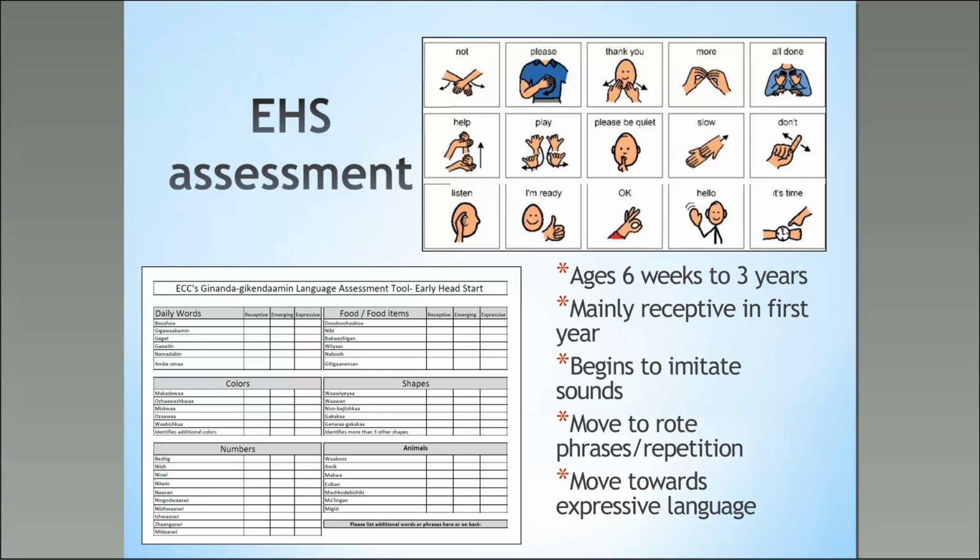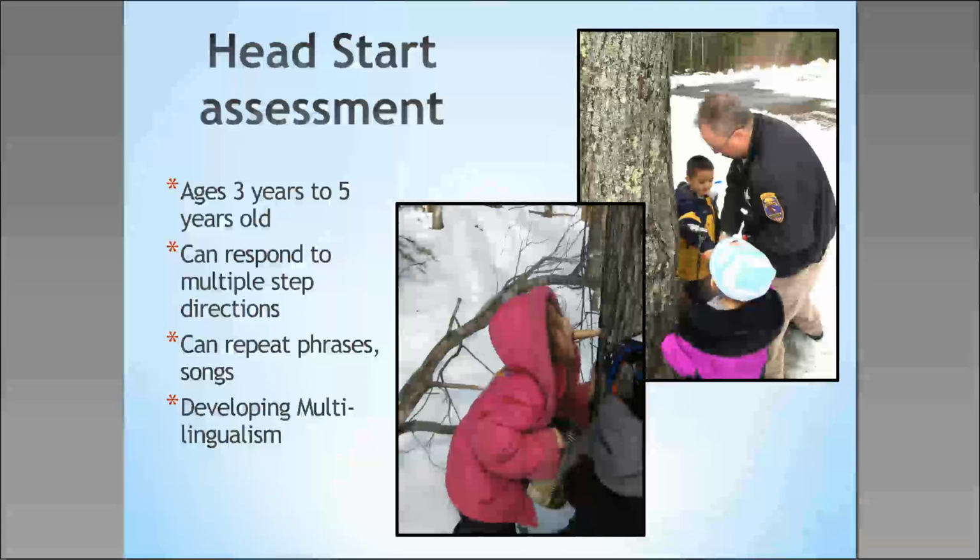Our assessment gathers receptive, emerging, and expressive uses of language in daily words, colors, numbers, food and food items, shapes, and animals. In addition, we ask staff to note any individual additional words or phrases they may be using that children understand, such as a lot of commands at this age.